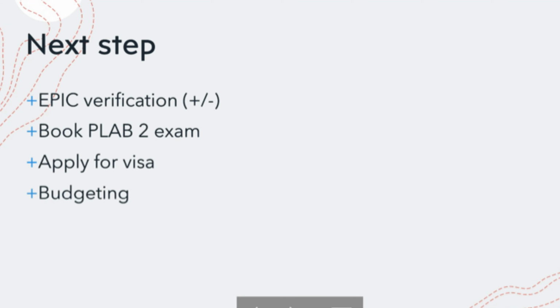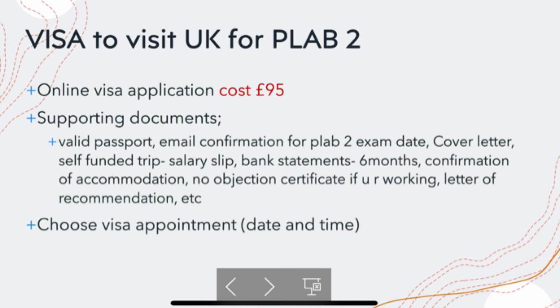Next step will be your PLAb 2 visa application. You need to do it online, which costs around £95. Once you get started with your application, you need to give the following documents like a valid passport, email confirmation for the PLAb 2 exam, cover letter, and self-funded trip details. If it is a self-funded trip, you need to show your salary slip, bank statements, confirmation of accommodation, no objection certificate from your employer and letter of recommendation.